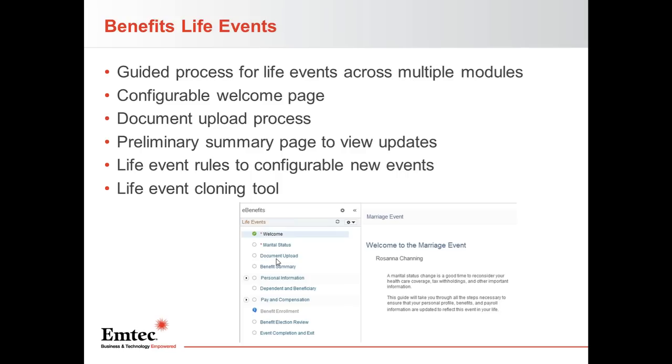We also have rules and that can be configured for new events. So the life events that are delivered are the standard marriage, divorce, birth of a child, or adoption of a child. If you have other life events that your organization recognizes and wants employees to be able to submit for, you can use the clone tool and create your own life event.